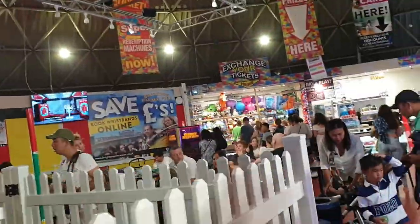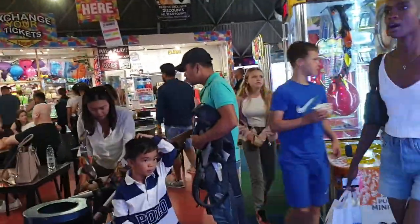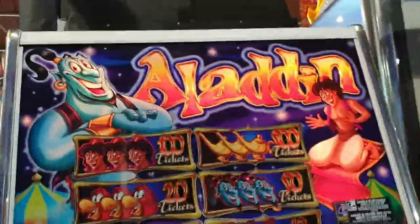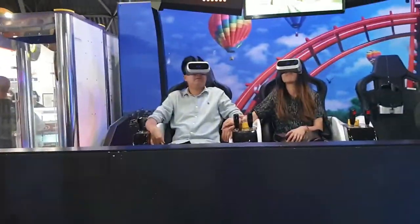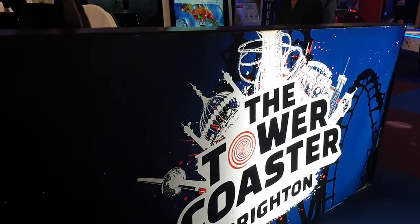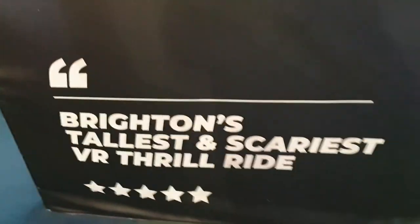So got a cafe here. Minions grab thing. Fruit machines. Aladdin. Yeah, look, they've got a virtual reality thing in. The World Coaster. Tower Coaster. Brighton's tallest and scariest virtual reality thrill ride.